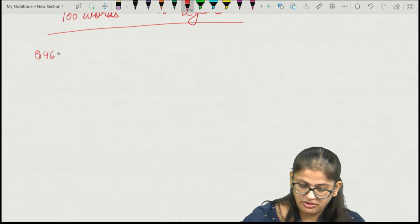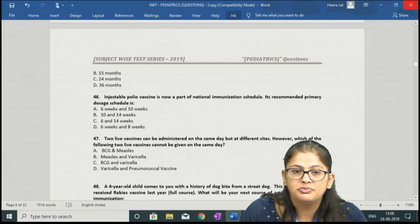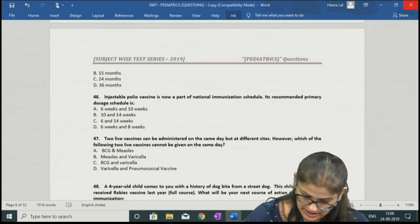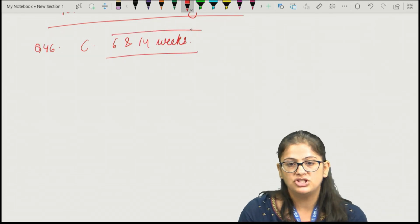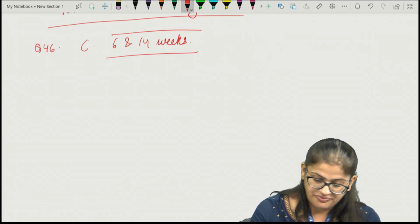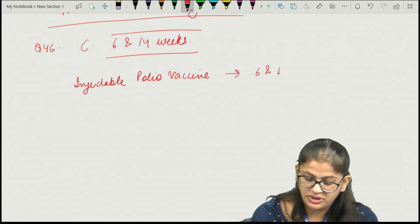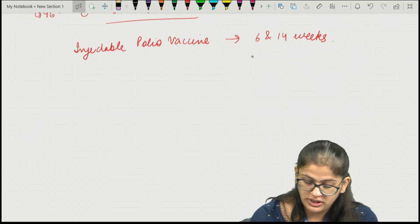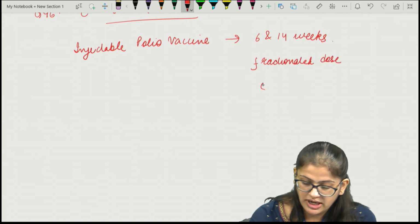So next we come on to question number 46. Question number 46 is, injectable polio is now a part of the national schedule. Its recommended primary dose schedule is, and the correct option is option number C, that is 6 and 14 weeks. So as a part of the endgame strategy in polio eradication, injectable polio vaccine is being administered at 6 and 14 weeks along with pentavalent vaccine. But this vaccine in the national schedule is a fractionated dose, given through the intradermal route.